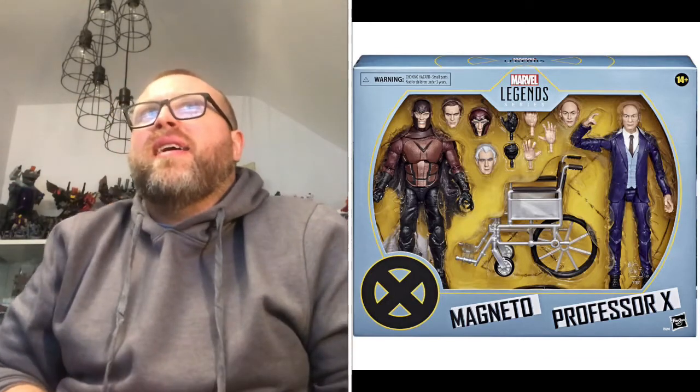But yesterday we had the new Marvel Legends 20th Anniversary X-Men figures formally announced and put up for pre-order. So there is a 2-pack of Michael Fassbender, Ian McKellen, Patrick Stewart and James McAvoy. It's a pretty cool set. You get one body of Magneto and Professor X. You get Professor X's wheelchair. And you get, I think it's 6 different head sculpts, which is pretty crazy.